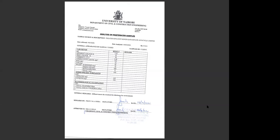You can also use it for construction in case you're in an area where construction is ongoing. So it will save you on your water bills when you use it for your construction. You can also use it to wash cars in case you have a pavement. You can use it to clean the pavements and to carry out dust suppression. Like for clients who live in Syokimau, Kitengela, Machakos, those areas are quite dusty, and most of our clients in those areas use treated water as a way of suppressing the dust.